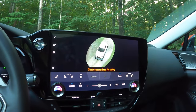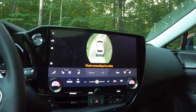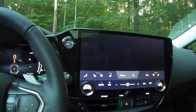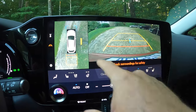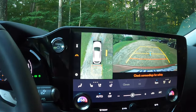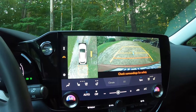And as you can see, you can see all the way around the vehicle. And wait a minute, what about our conventional backup camera when we put it in reverse? There you go. You have two of them, and they're both excellent. You have the normal rear backup camera, which is very clear, easy to understand. And then you have your 360 view here. And this is telling me that there's a tree right next to me. It's not lying. That is exactly what's over there.